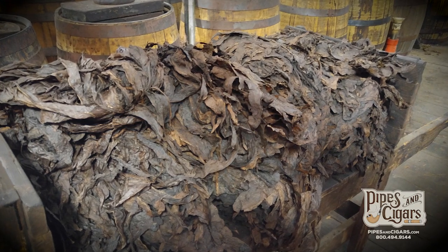One of the problems with Perique is that it's a relatively fragile tobacco. Heavy rains, winds, too much heat can destroy an entire year's crop. So about 40 years ago, the owner of the LA Pochet Perique Company decided to bring in dark air-cured tobacco from other areas of the United States.